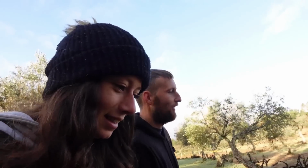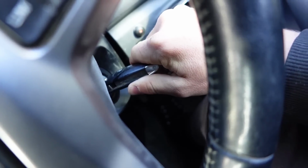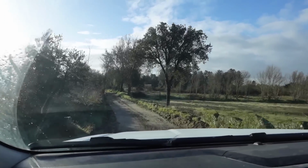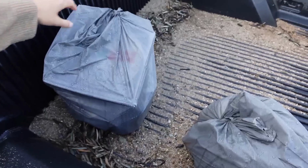To make the most of it, we're going to wash the truck. The truck needs a good wash after all the hard work. We think he deserves it. So we'll keep you in the loop. It was time to head into the city and along the way do some chores.